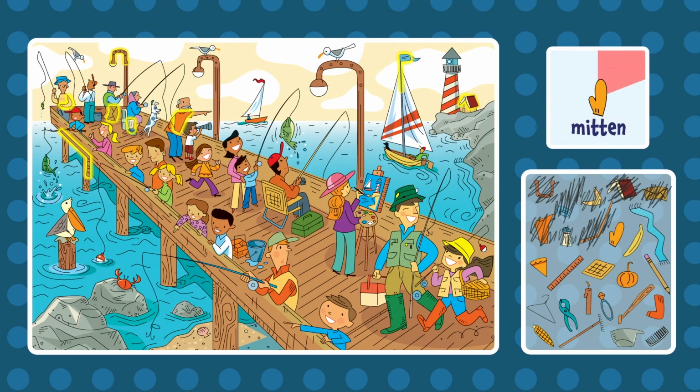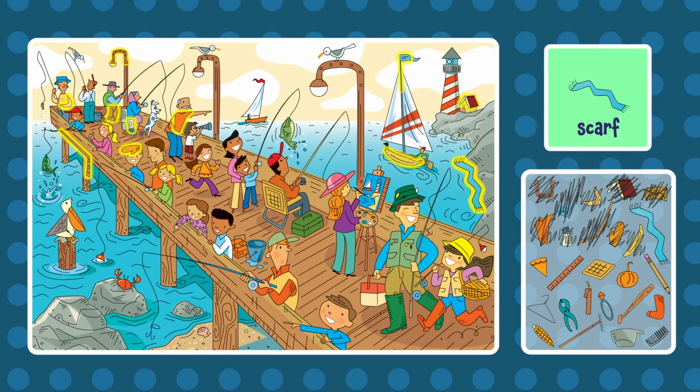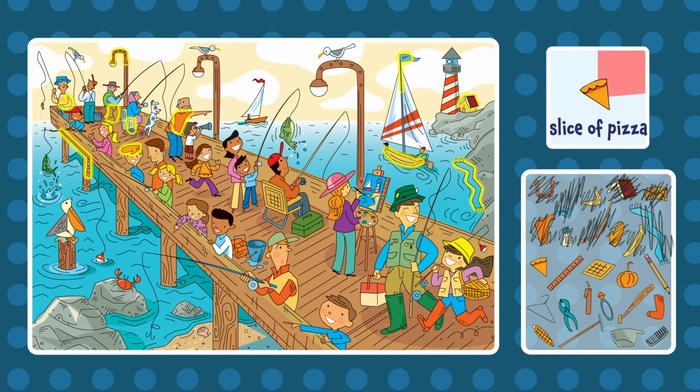Can you find a mitten? Where is the banana? What about a scarf? Can you find a slice of pizza? What about a ruler?